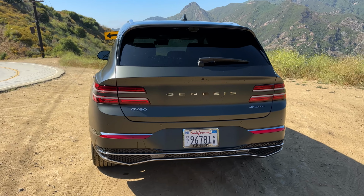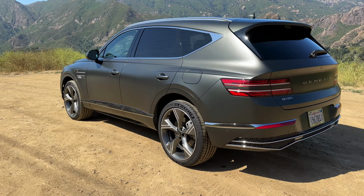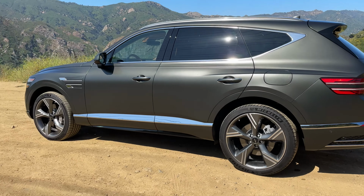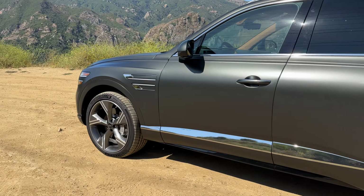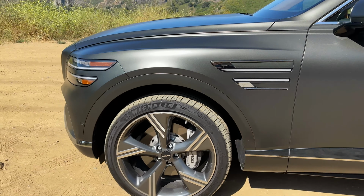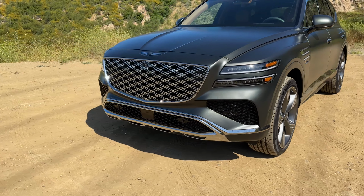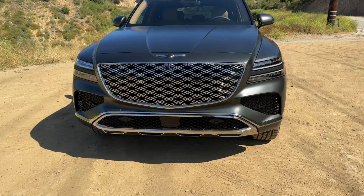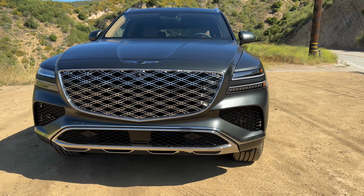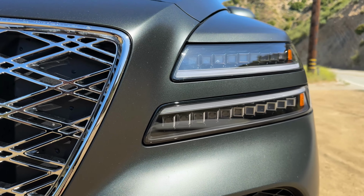I honestly love the way the GV80 looks. That split taillight design, the sleek matte black paint, optional 22-inch wheels, they come standard with 20s. I also love the dual vent work right here that's actually illuminated as well. But the biggest change to the 2025 GV80, other than of course the interior, is the revised front end. That grille and larger side air intakes just looks so good. It also has upgraded split micro array LED headlights.